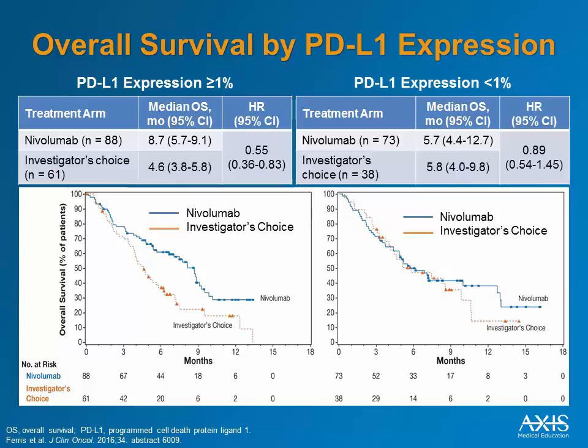There were some complete and partial responders in those that were PD-L1 negative, so there's clearly efficacy, and yet we need to determine the best treatment selection for patients who are PD-L1 negative. Clearly the PD-L1 positives had a greater likelihood of benefit.